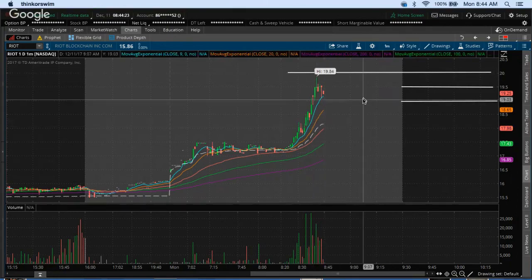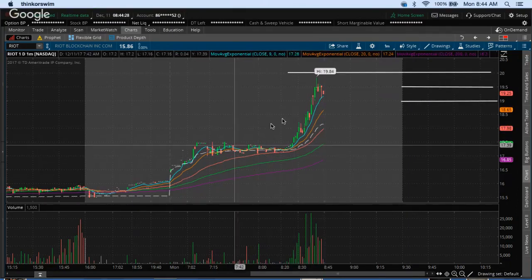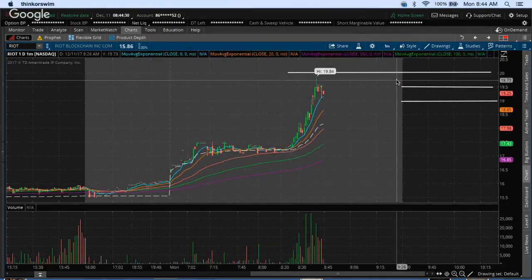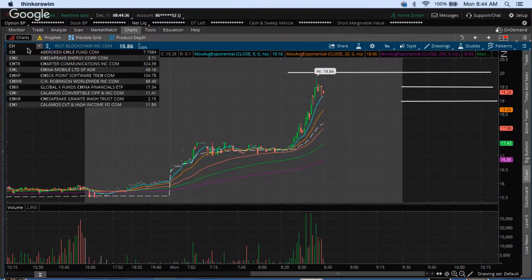So ideally, maybe a long over 20 on RIOT. It's up a lot, so you can be sure that there are probably going to be some profit takers on there at the gate. Could be looking to short out of the gates. Next one we'll take a look at is CHFS.